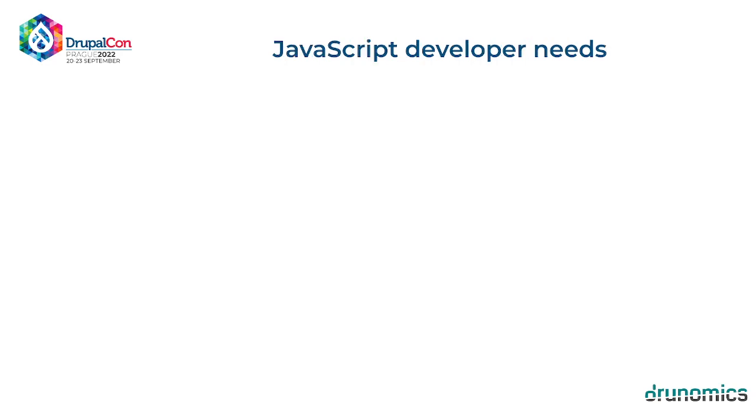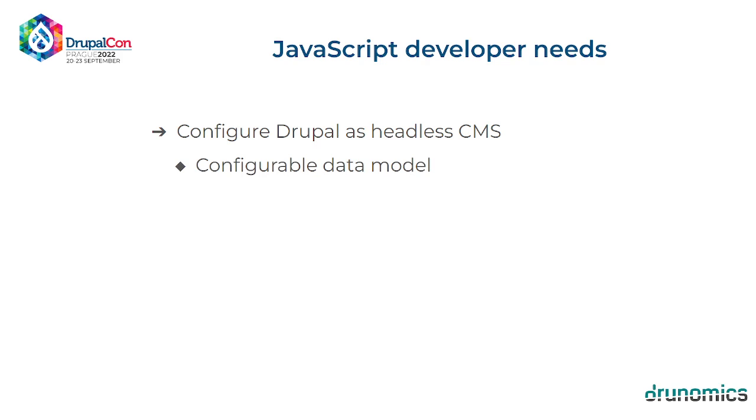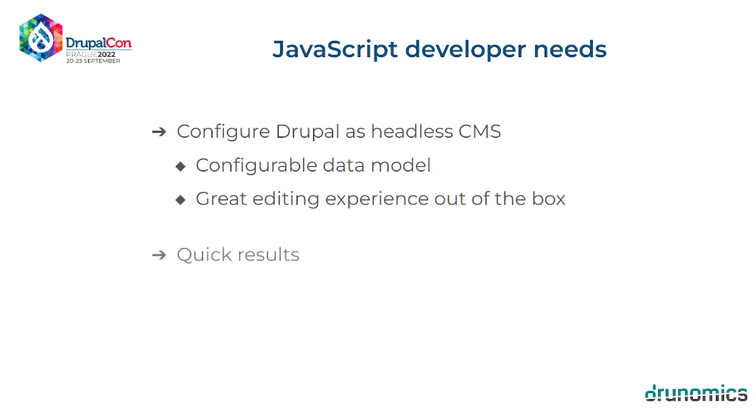So what would a JavaScript developer who hypothetically would work like that with Drupal need? My thinking is, first off, they would use Drupal as a headless CMS. That would be the role of Drupal, the content provider. So they need a configurable data model. I think we are pretty good with that, with all the field UI. Although it's not necessarily that much focused on the data modeling part, I think it's still pretty straightforward for that use case, and we're pretty good with that. They also really would need and expect a great editing experience from a headless CMS. We also have a solid editing experience built in, with the renewed admin theme, the Claro theme. I think Drupal is on a good track there.